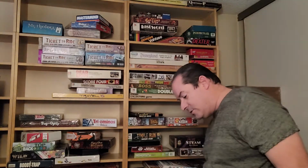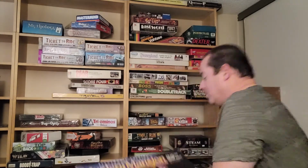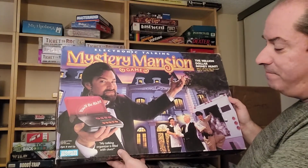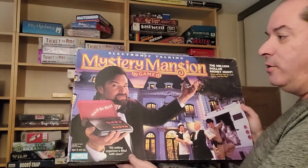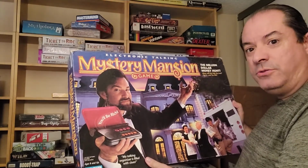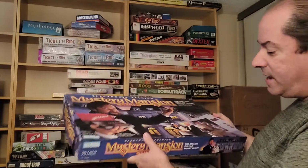So the first one, since this is a huge box and it'll be a great one to have on the bottom, is Mystery Mansion Game. I have not played this yet, and it looks like a boatload of fun. I've seen Norm from the Board Game Museum and Matt Wilkins do this game, and they just absolutely love it. So when I found this, I was excited.